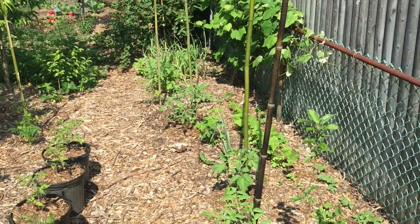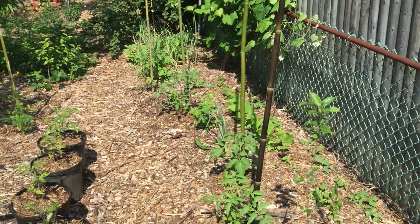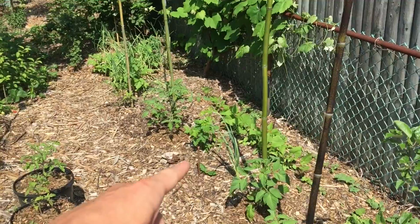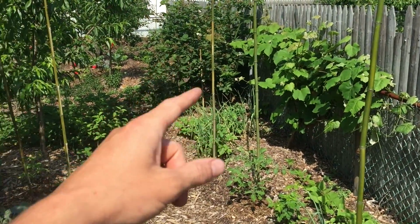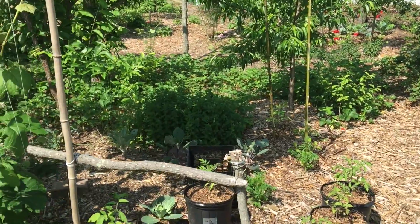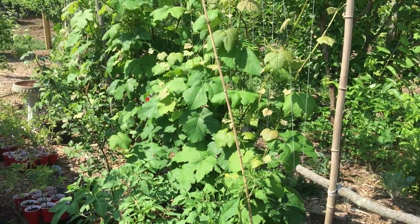Cucumbers all on the fence. I got beans over here. Raspberry, tomatoes, grapes are doing well. Blackberries are doing great. Grapes are doing real well over here.